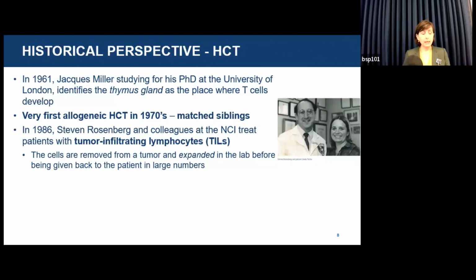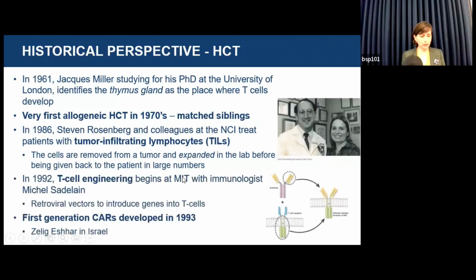In 1986, Dr. Steven Rosenberg at the NCI treats patients with tumor-infiltrating lymphocytes, which we're going to have approved soon. And by fall this year, we're going to start doing them here for melanoma. And this is a picture of Dr. Rosenberg with one of his patients that he cured through that technology.